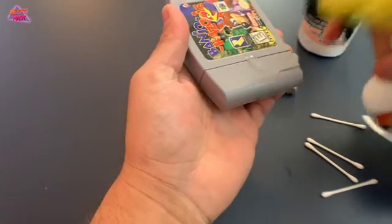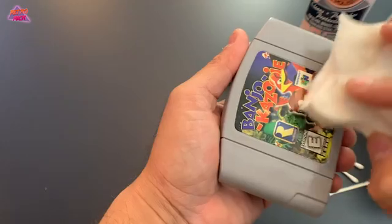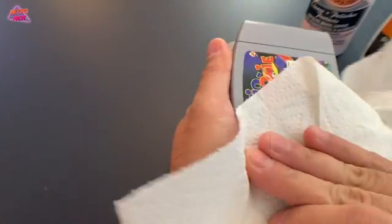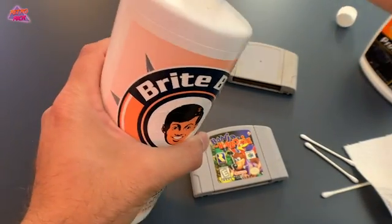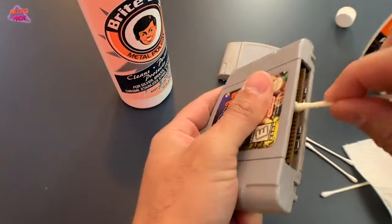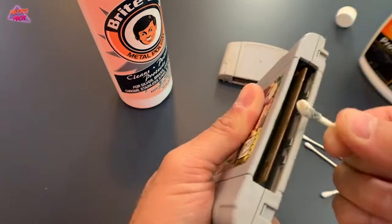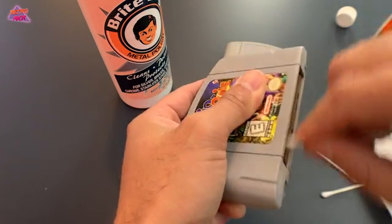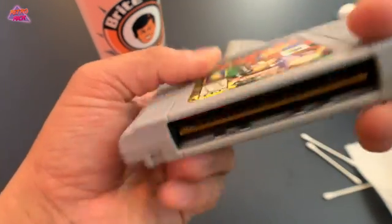Let me do this side too. Don't rub hard on this. You'll take off the finish of the paper label. So there's that, and then all I would do with the Bright Boy is just get a little bit on the Q-tip, and then you just wipe down this. You can already see there's a ton on there. Like that. Then use the dry side, and you should be in business after that. So that's all you do.